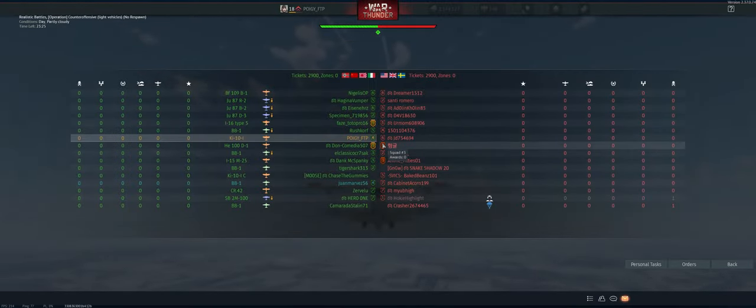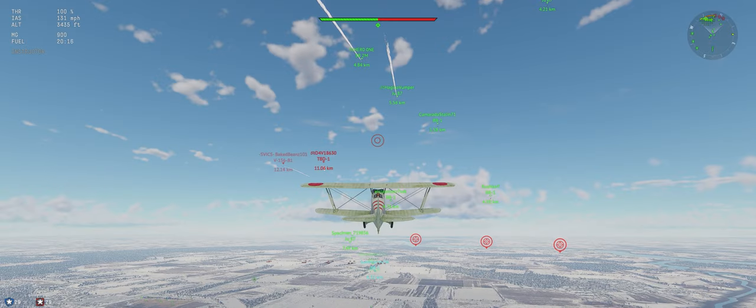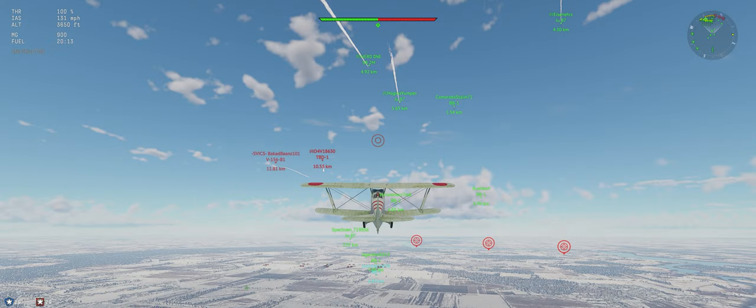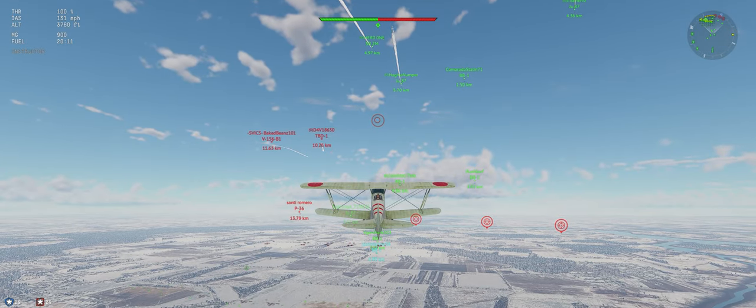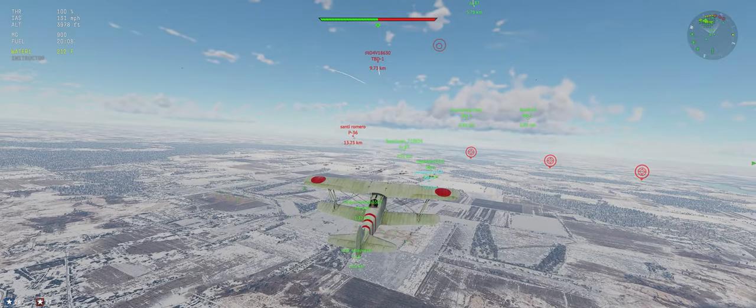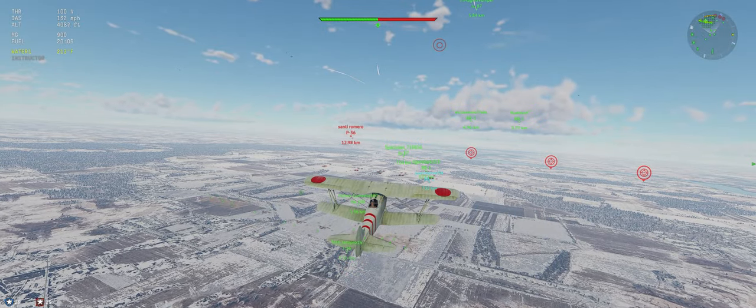Just two guys squatted together on their side. Got a lot of attackers. Wow. What are they all, BB-1s? All right, so first look at their fighters. Like I said, it's a close quarters map, so we're running into them early.